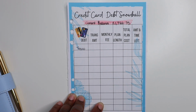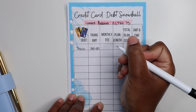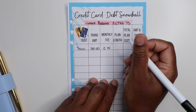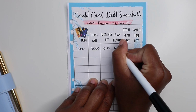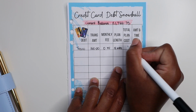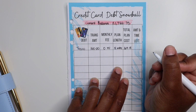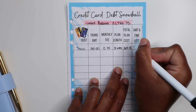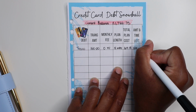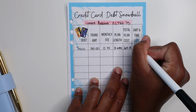And the transaction amount was £160. The monthly fee is 51p. Plan length is 18 months. The total plan cost is £169.18. And the amount and time left is £124.48, which is what we've got left from the 160, and the time left on that is 15 months.